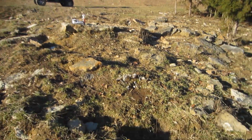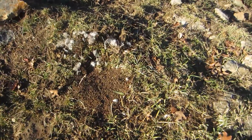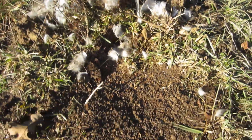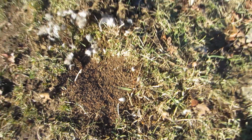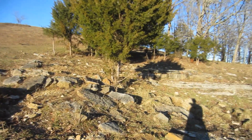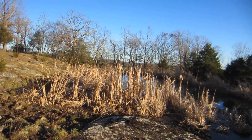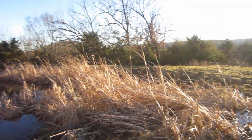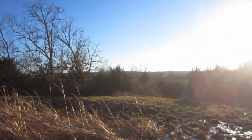Okay, so I'm setting up another set. This one is a dirt hole set right there. It's got a bunch of duck feathers all around it. Right in there's the trap, there's the little dirt hole. And the reason I'm doing a dirt hole here is if you look around, you see all these rock ledges and shelf rock, and then you got a pond here with a bunch of cattails growing out of it. On the other side is just forest. You can see the cedars and stuff.